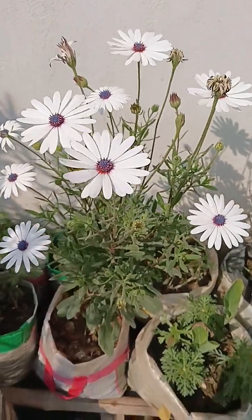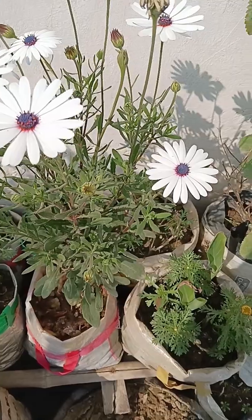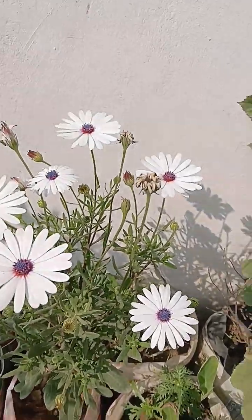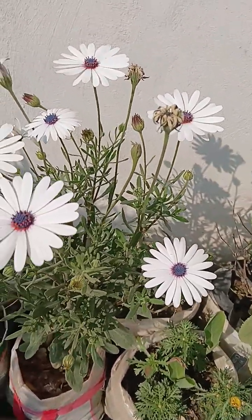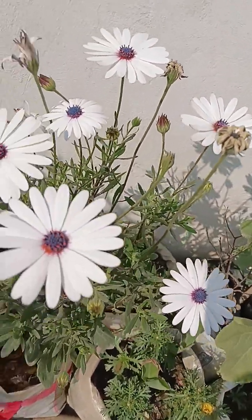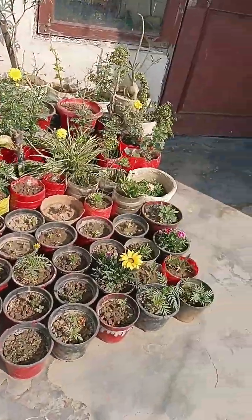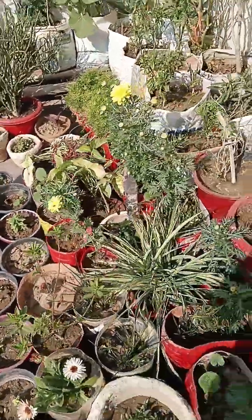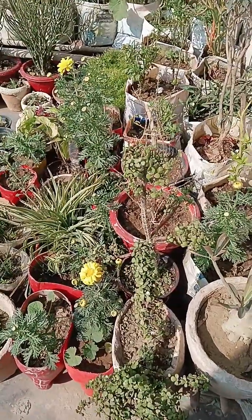many of these African daisy, I didn't even know it had such a long name, that's why I call it African daisy. This African daisy is looking so beautiful. So I'm going to show you my garden today. So let's start our video without wasting our time. Let's get into it. We will start from the entrance.